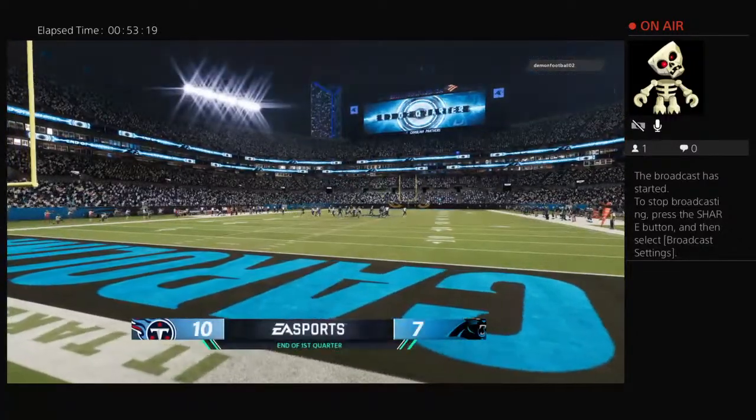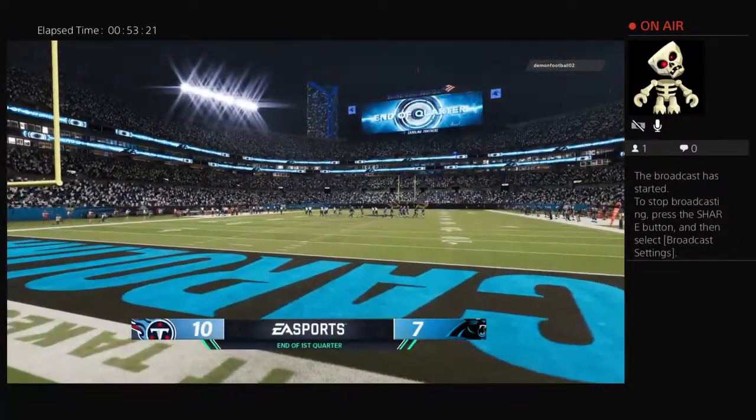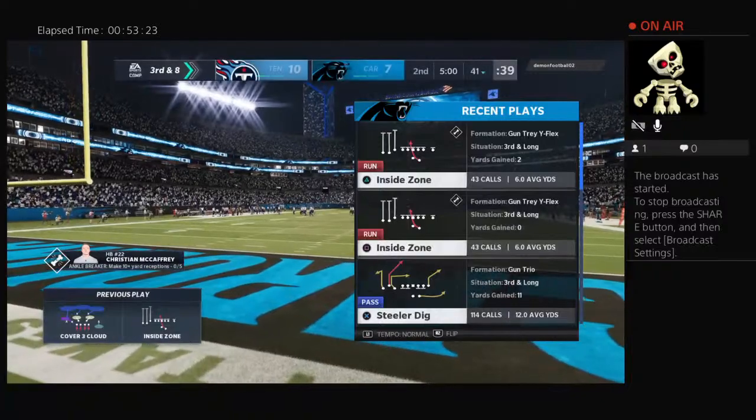10-7 our score after 1 right here on EA Sports. Titans 10, Panthers 7.